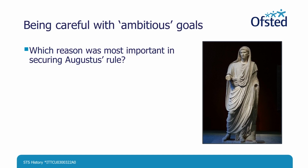But at this stage, it's unlikely that pupils know enough to make this judgment in a meaningful way because we haven't actually given them much information about how successful these measures were. And so their judgments are likely to be largely guesswork. This might distract them from the learning that we want them to focus on, but also could build misconceptions about coming to historical judgments.